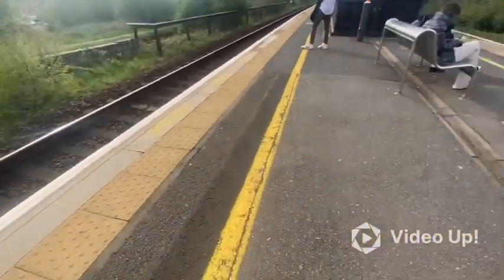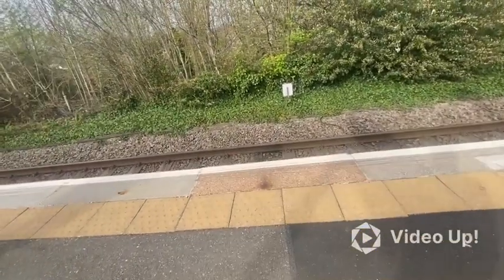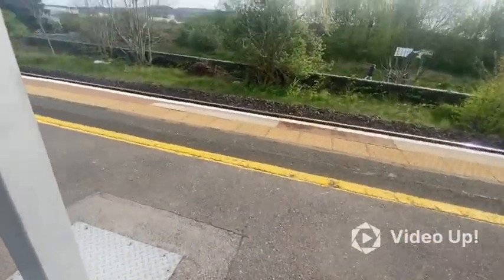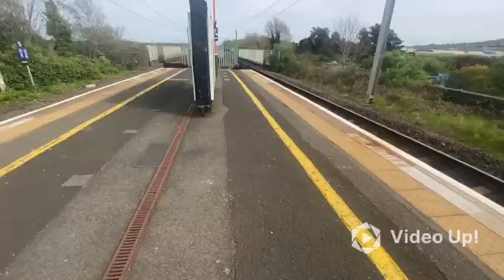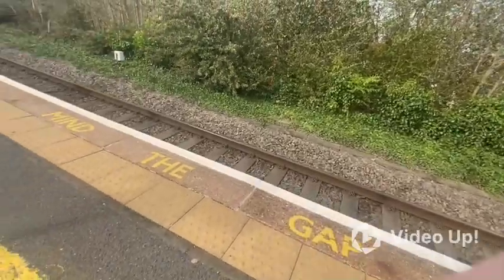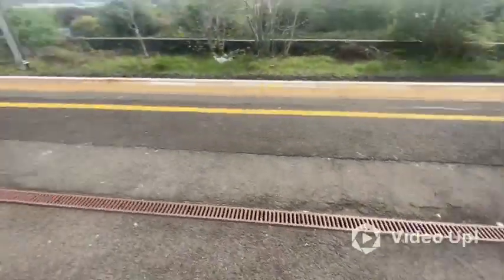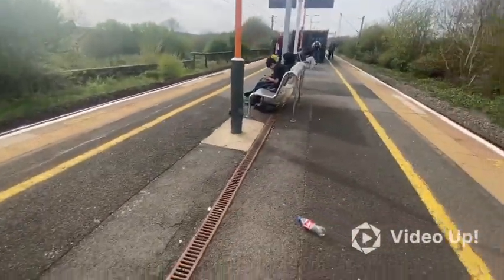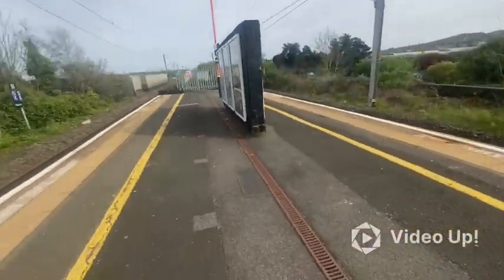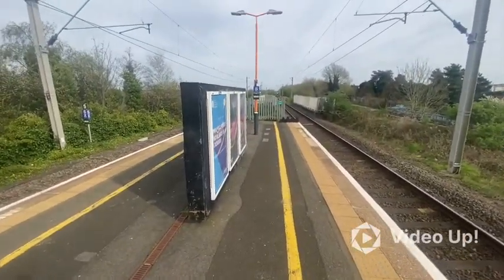So, well, I'm going to keep going because it will be here at any possible moment. Anyway, I'll stop filming and I'll be back when it arrives. Arriving now is the 1627 London North Western Railway service to Wolverhampton. And my service still isn't in sight. If you can see it down there, it's another 350.